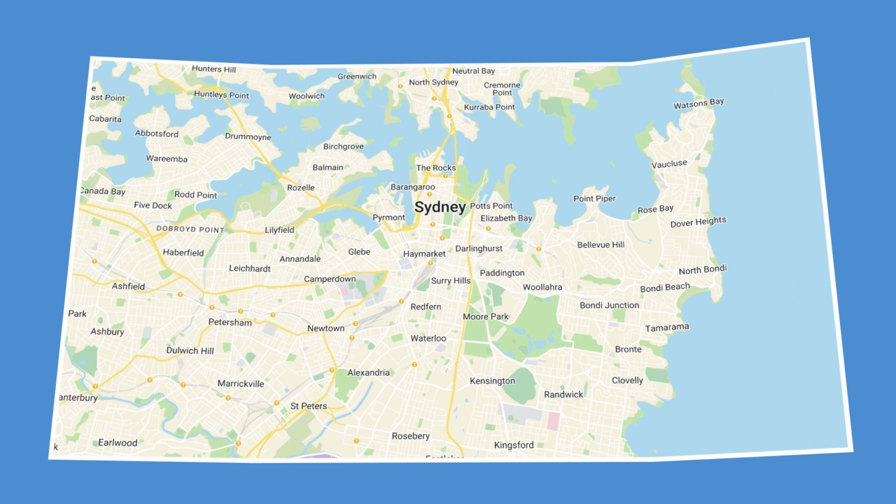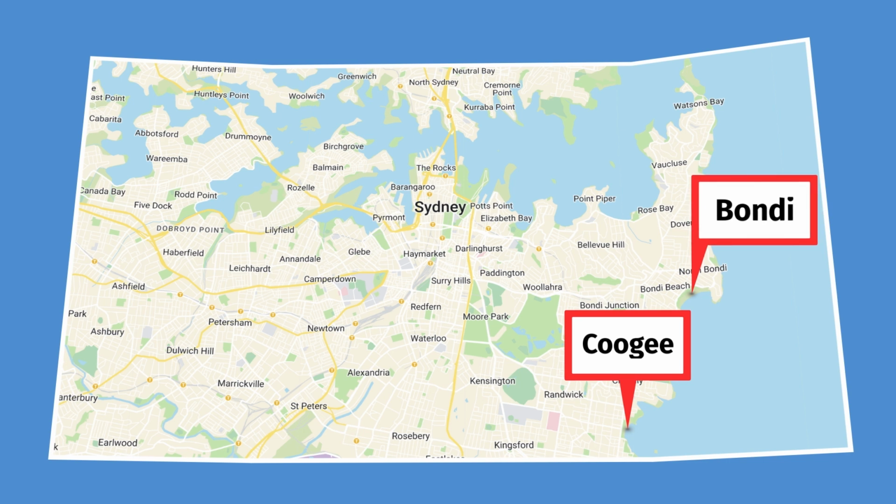All right, back to the map here. Obviously, Sydney has a ton of different areas, but the ones I recommend living in are Coogee or Bondi for the beach life, or if beach living isn't important to you, the CBD, which for my American viewers is what we refer to as downtown in Australia.